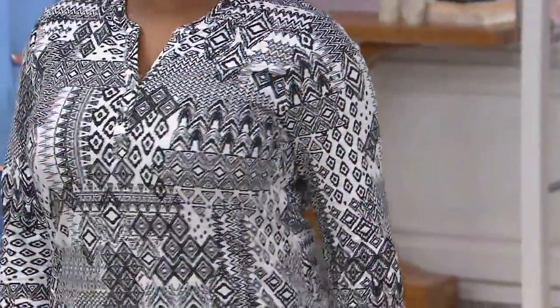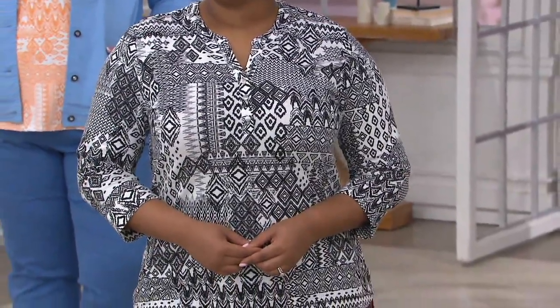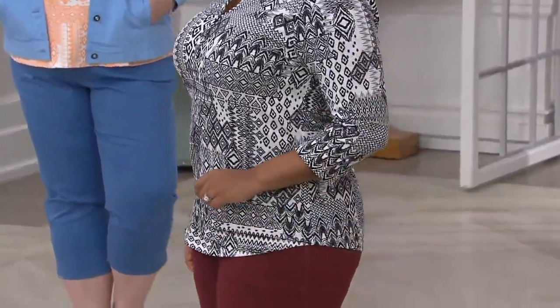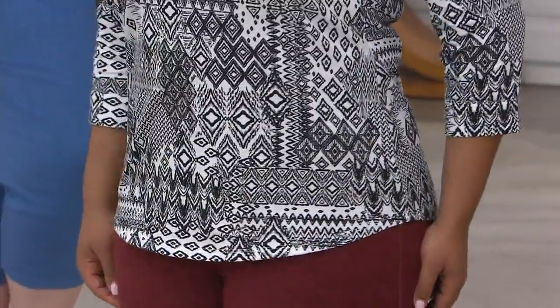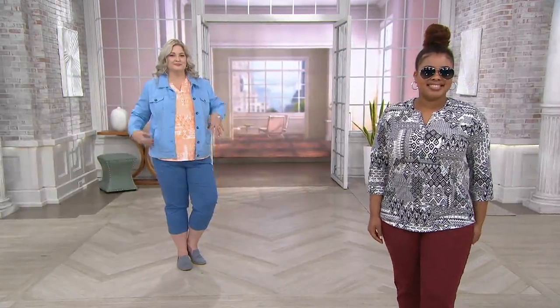All right. I'm wearing this top, which is fantastic, done in textured knit. It's a gorgeous new print. It's got what we call a Y neckline, three-quarter sleeves, and a Henley button detail. Machine wash, tumble dry, only order of the year, and up to size 5X. Girls, you look great in this. Pam, I like it with this jacket, don't you?